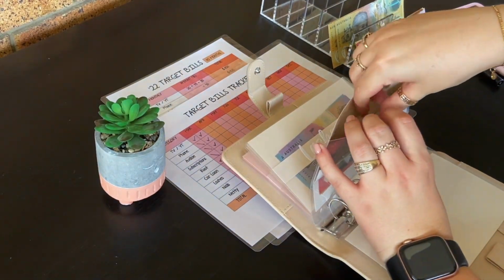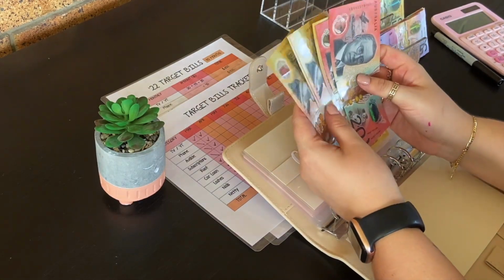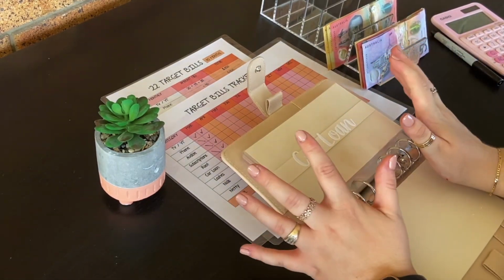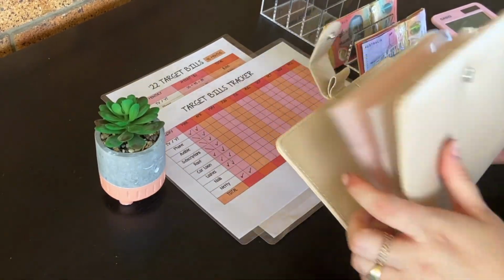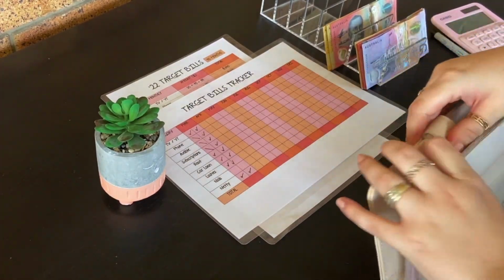And then I'm going to do the same for car loan, because my car loan repayment also comes out on the Friday and I get paid on the Tuesday. So instead of getting out an extra $240, I'm going to pull that bill out a couple of days early, because that just saves getting out money I don't need to get out and that extra transaction, I guess. So let's see what we're going to stuff today in terms of these bills.